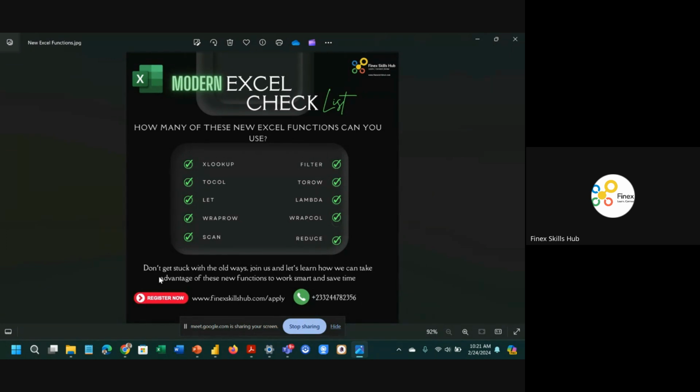So as part of the activities to get you set up, we would install the M365 license, okay, at least a temporary license for you to use. After the class, if you are interested, maybe you want your company to get a license for you, we'll give you some guidance on how to achieve that. So please don't get stuck with the old ways. Join us and let's take advantage of these new functions to work smart.